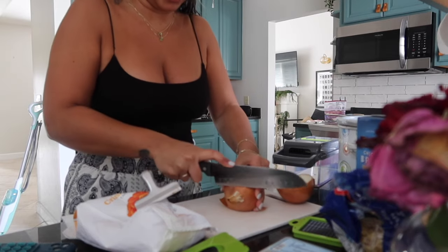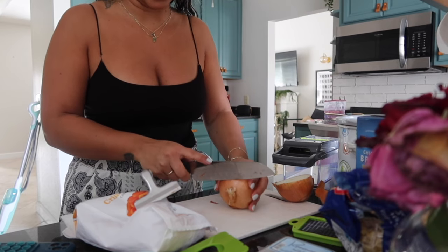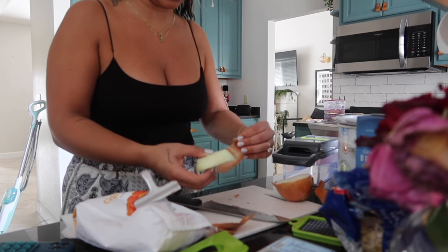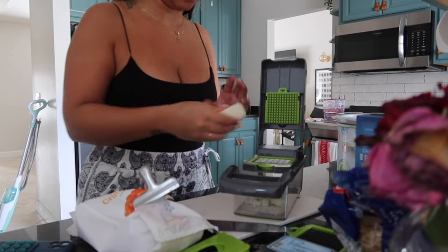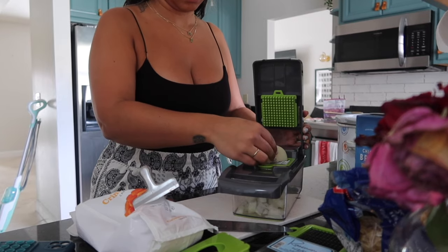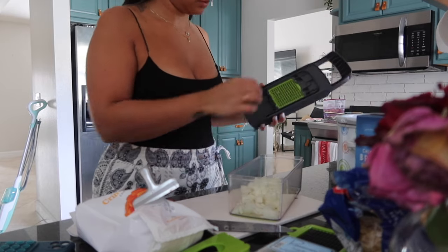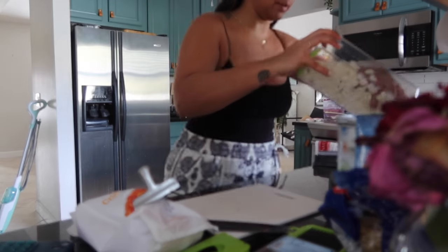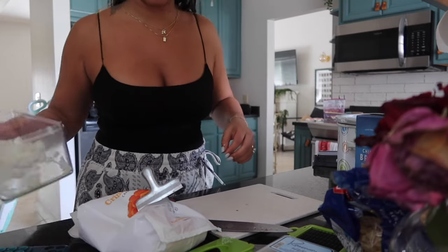I'm already cutting it. I'm probably only gonna use half, but since I'm already cutting it, I'm gonna save the other half and I can just use that in scrambled eggs or any other random dinners. Like, you guys see how fast? I have diced up onions. I'm gonna do about half of this in the soup. The rest I'm gonna put in a Tupperware.